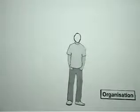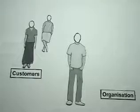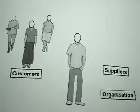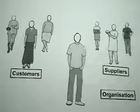I need to think about the rest of the team. My customers include the stallholder and her customers. I'll need to involve them in the decision making and in specifying and testing the final product. Then there's my suppliers. I'm not going to do it all myself, so I'll need to find someone to bake the cakes, write the recipes and design the packaging.